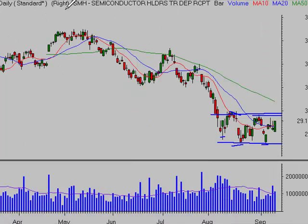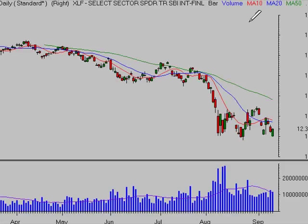So the semiconductors are showing a little bit better neutrality, but again, being neutral with a declining 50-day moving average is very difficult to trust in these rallies. If we see a rally emerge, it would be worth attempting to take a trade on the long side, but not with conviction. We can't trust them when we have a declining 50-day moving average as we do right now. And the 100-day and the 200-day are all declining as well.